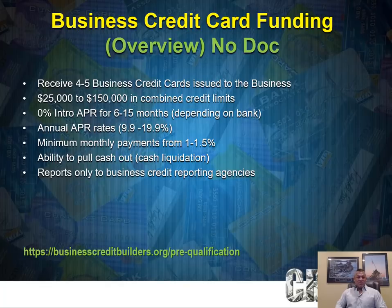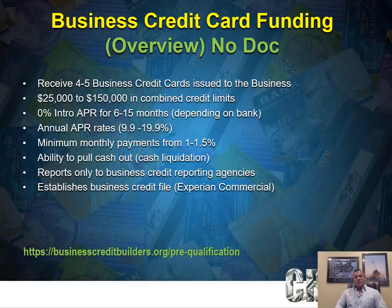We only report to the business credit reporting agency as far as the banks we place you with. This helps you as a business owner establish your credit file. So if you're worried, I don't have a business credit file established, I'm just getting started, how do I establish a business credit file?